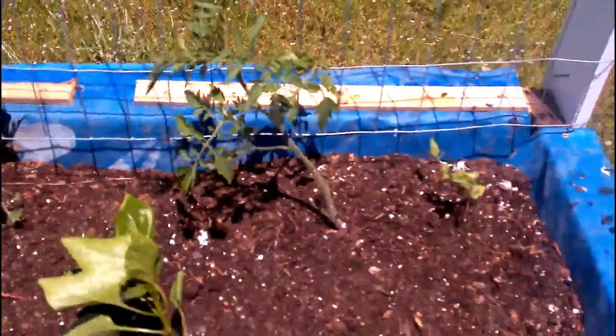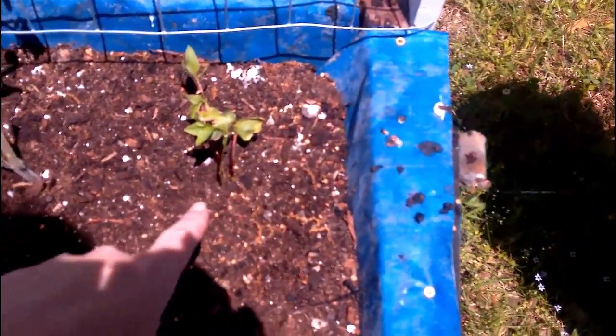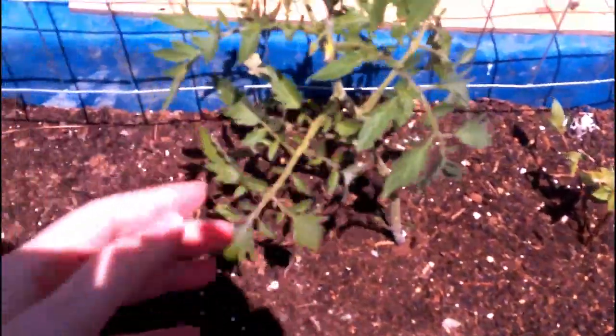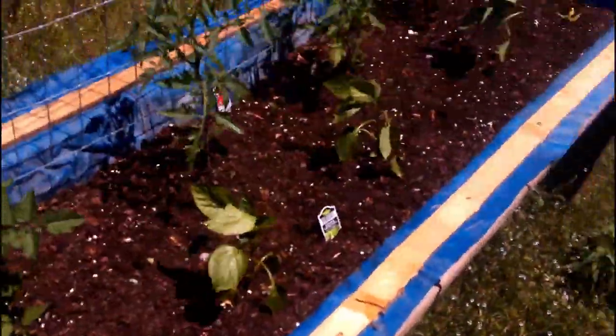Okay, and so here we have the tomatoes and peppers. This is that unknown, I think it's a yard long bean. This is the jalapeno. Jalapeno that I started from seed, and then these are the store bought that Uncle David brought us. They are Park's Whopper Improved CR tomatoes. And these are the store-bought green bell peppers that he brought us. And then a yard long pepper that he brought us. So those are coming along nicely.